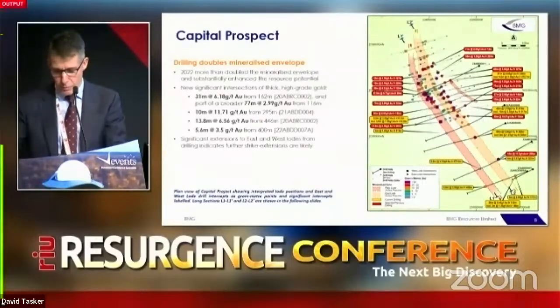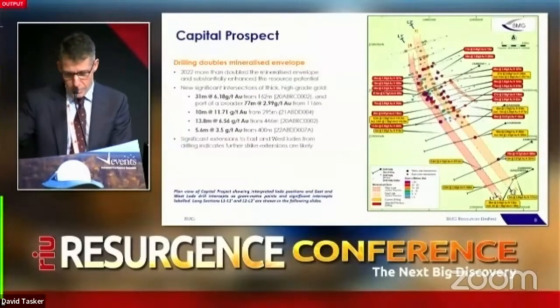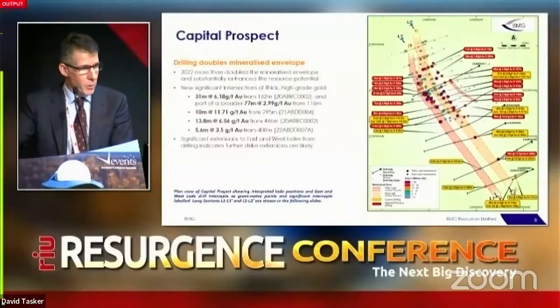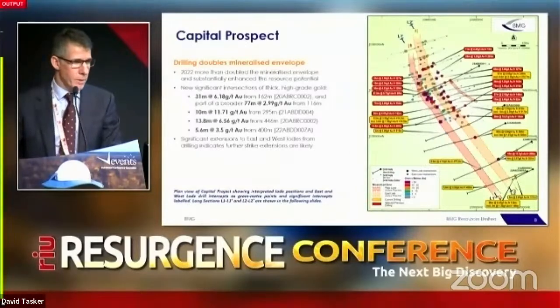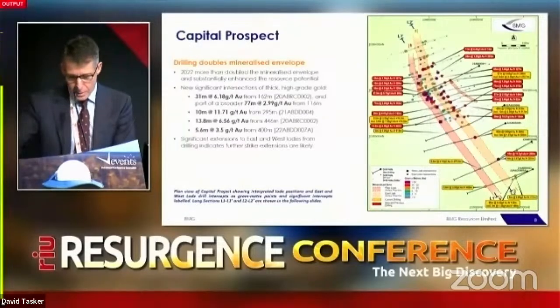So we've re-drilled that as a part of our current campaign we've just reported. We can see that the western lode has now been extended further south with 5.6 metres at 3.5 grams, and that builds on the intersection of 13.8 metres at 6.5 grams in the western lode, which was our previous most southern drill hole. So that's a 350 metre step out to the south for the western lode, and the eastern lode mineralisation is still live as well. So it's been a great step forward for the project.